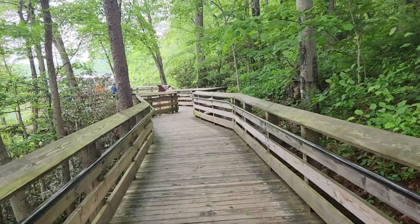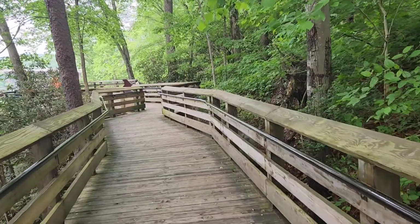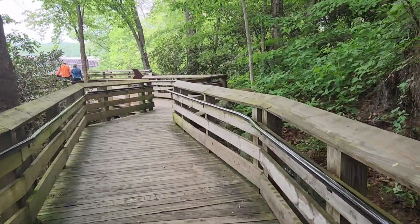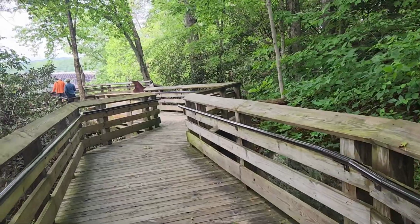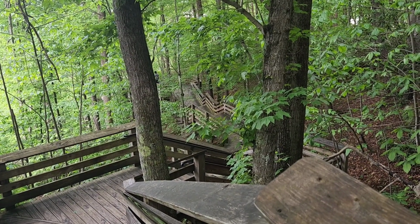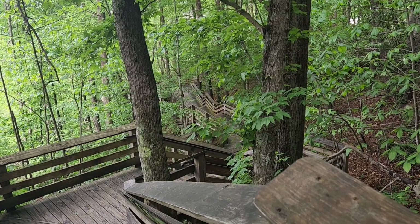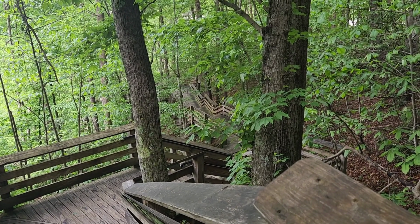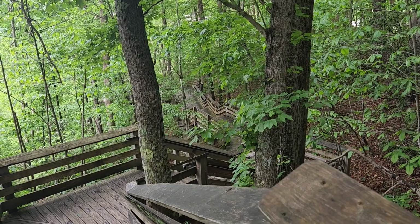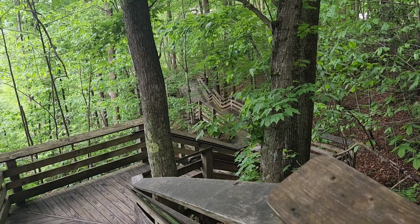I'm heading down this boardwalk to the virtual, which is the view of the bridge that I drove across just a few minutes ago. I have to go down 178 steps to the viewing platform to get this virtual, which means I'll have to go 178 steps back up. Here we go.